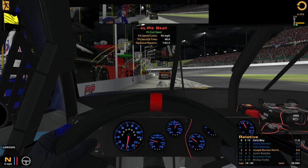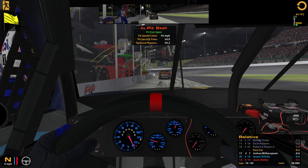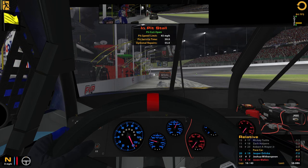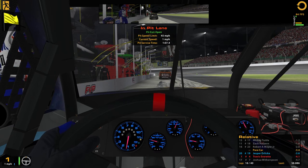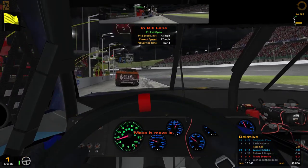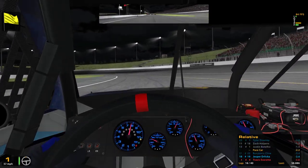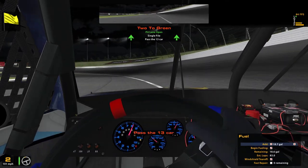Jesus. Oh, God. Why? Why always me? Fucking hell. I still don't understand how that's a minute and 40 seconds of penalty. That's ridiculous. Move it! Line up single file. Pass for 13 car.